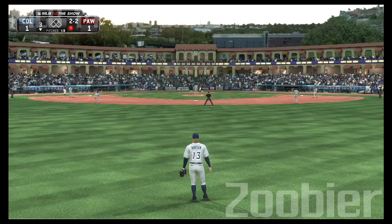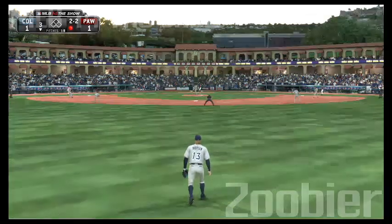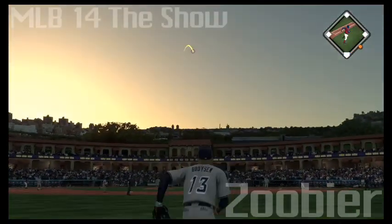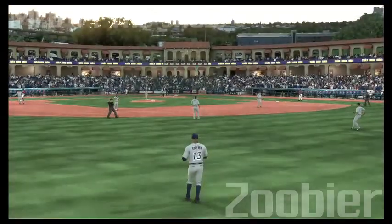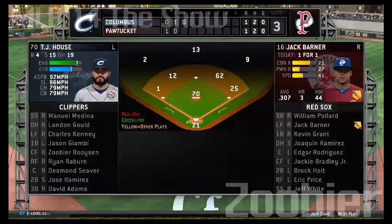William Pollard will get a second shot at it now. He doubled to start out the home first. And he goes after a fastball, but pops it up back behind second base. Medina backs up and takes care of it, two away.